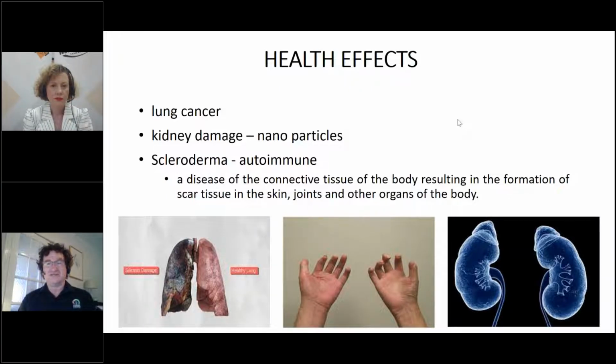And scleroderma is another disease associated with silica exposure as well, and that's an autoimmune type of reaction. So your body starts to attack itself, and it attacks the connective tissue, which is your tendons usually, and results in the formation of scar tissue within the skin itself. Sometimes you've got quite tight skin which forms contractures. Contractures is where your body or your joints go into a tight sort of formation and you can't stretch them out. So you can get that with your skin, joints, and potentially other organs within your body as well.